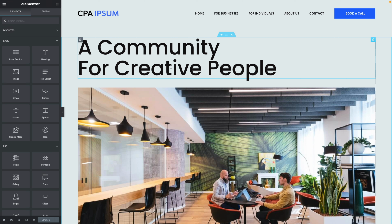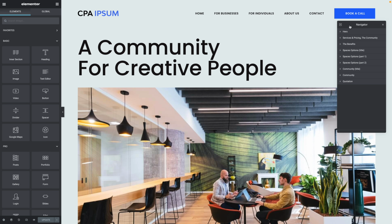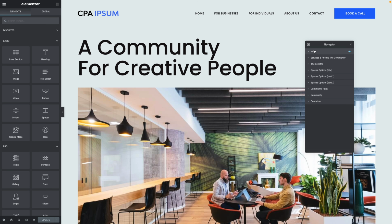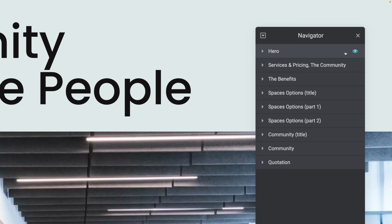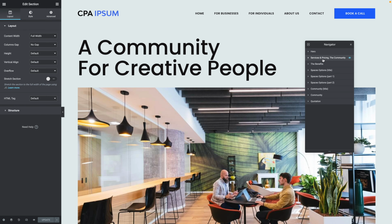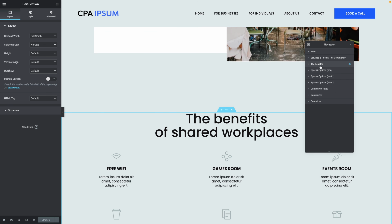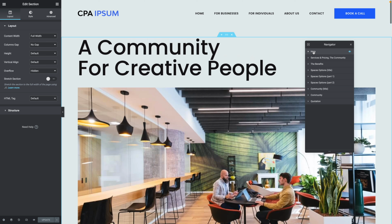First of all, the page has several containers stacked on top of each other. The best way to understand this is to open the navigator at the bottom left corner of the window. Okay, this is our navigator. And as explained, each container is stacked on top of each other. The first section here is the hero section, and then we have the services section, the benefits, and so on. So let's go back up.